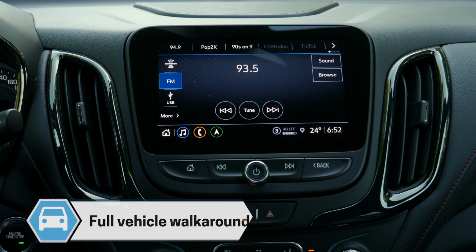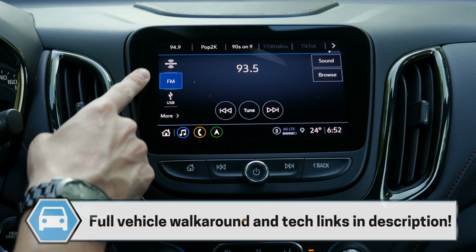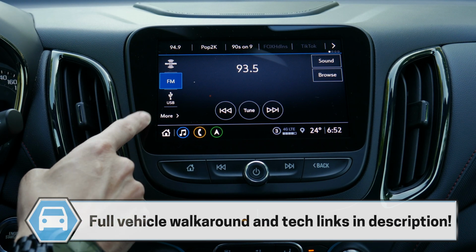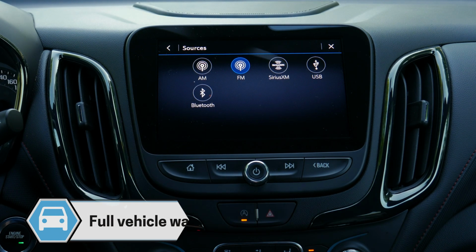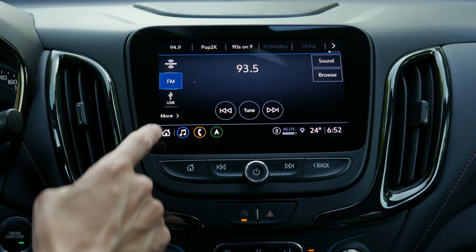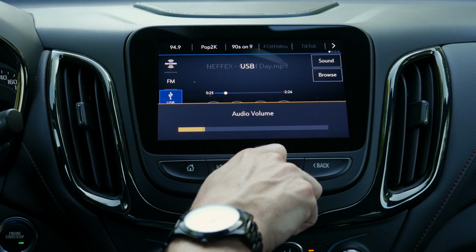But moving into the first screen, which is going to be our media. So you've got a series of different options that are available. So Sirius XM, FM, USB, and then more. If your phone was hooked up, it would show you that as an available option as well. But moving back, you could easily jump between any of these options. And I mean, listen to this.